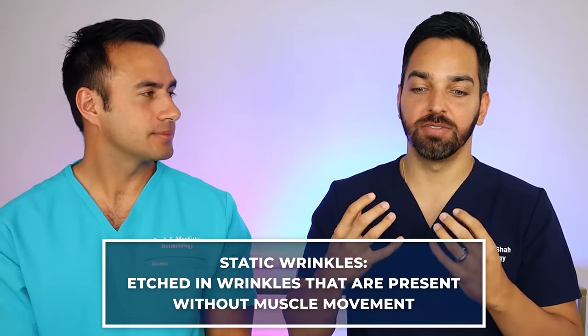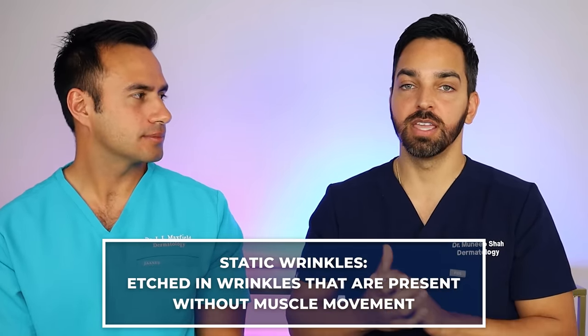But then over time, if you make the same facial expressions all the time, what ends up happening is, like your parents say, it gets stuck like that. And so you end up getting these static wrinkles that develop where you often have movement. So how do we stop forming dynamic lines, which then lead to static lines?